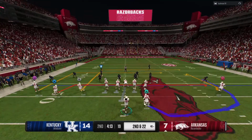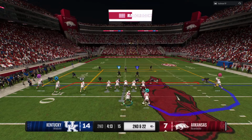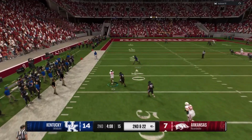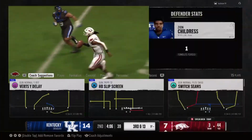Second down coming up. He's looking to throw. The sweet feet buy a little time. And the ball's on the ground. And they were lucky that fumble went out of bounds.